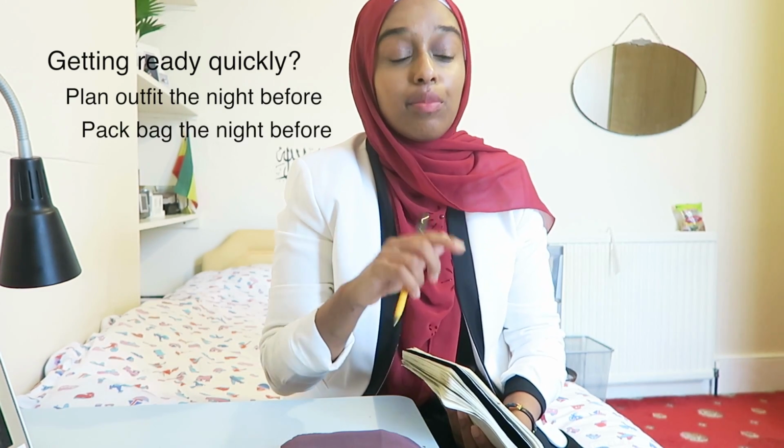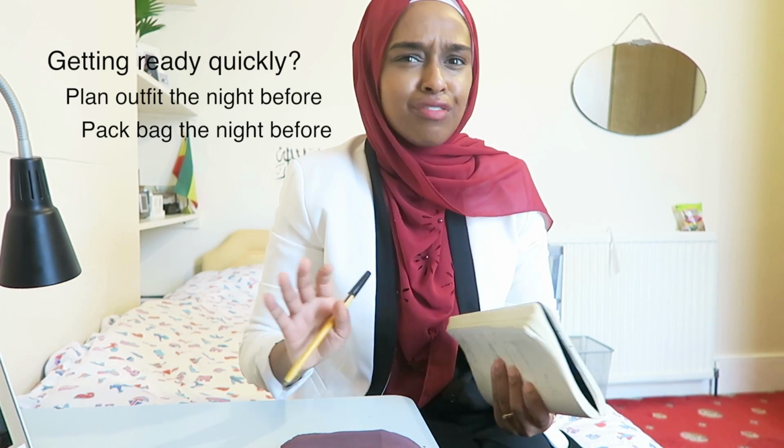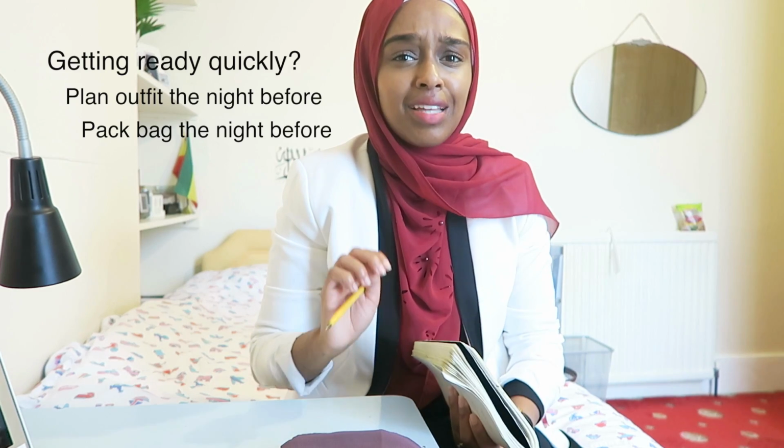If you're the kind of person that plans outfits out, then do it the night before. And the other thing is pack your bag the night before as well. I find that if I pack my bag the night before, then I don't forget anything. My Oyster card's always there, my wallet's always there, my Vaseline, my charger, my phone, they're all in my bag before, so I'm not rummaging around in the morning trying to find things. I think that wastes a lot of time, so definitely do that.